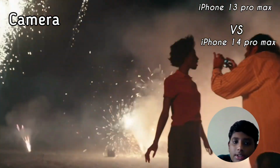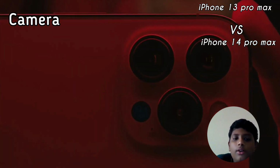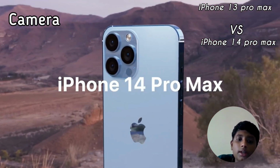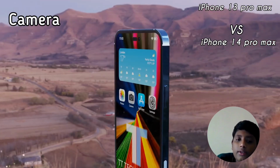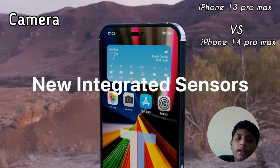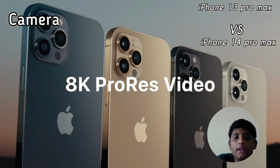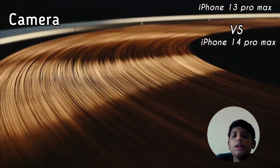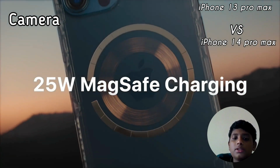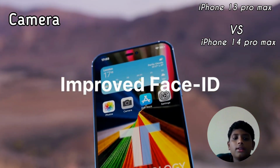There's also a redesigned LED flash that's up to 2 times brighter, according to the camera focal length. Apertures for the iPhone 14 Pro Max are f/1.78 on the main camera, f/2.2 on the ultra wide, and f/1.78 and f/2.8 on the 12 megapixel 2x and 3x telephoto respectively.